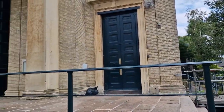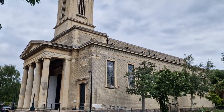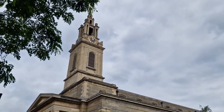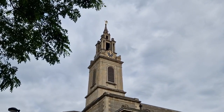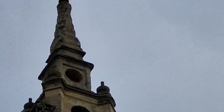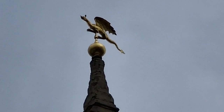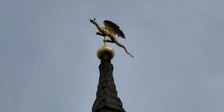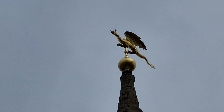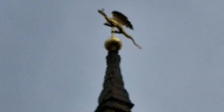Now I'll just pause you while we get a side view. There we are. That's its right side. And the spire has fairly recently been restored. And it's modelled on Wren's one from St. Stephen Walbrook, and required a separate Act of Parliament in 1834 to require extra funds to pay for this. It's a dragon. We'll have a look at it when we go around the other side in a minute.